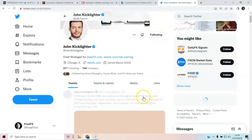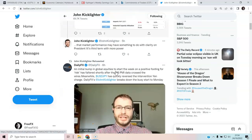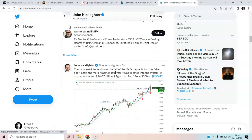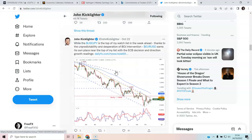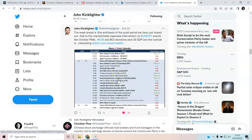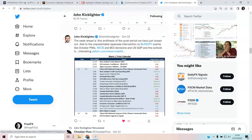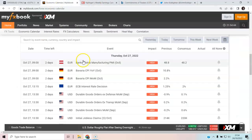He's been doing this for years. You'll see a lot of events here, and the Manic crisis calendar obviously is filled with events. So there it is, that was the one he made for the end of last week, and that was what we got. But there's a lot more stuff happening in the next few days. So let's go to the economic calendar here on MyFxBook.